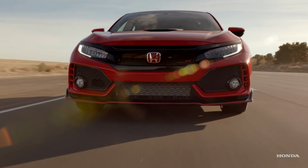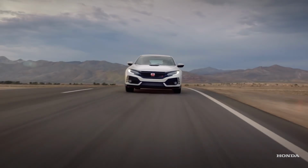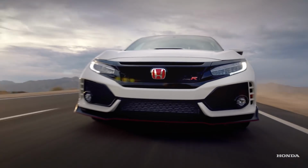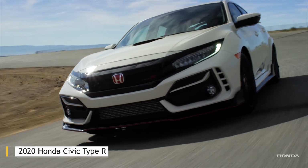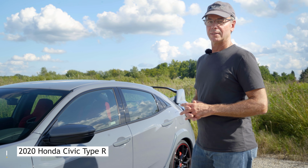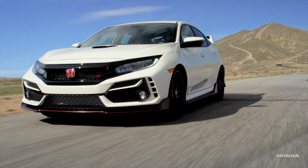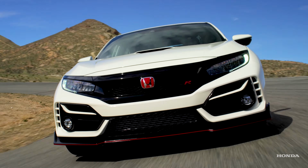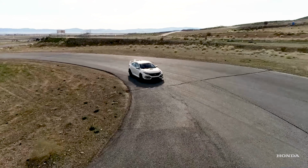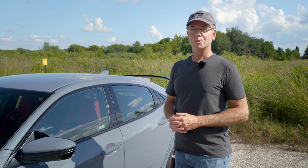Finally, with Generation 5 in 2017, the Type R is available worldwide, including the US. And this is the 2020 Type R. Much the same as the 2017, this is the Gen 5 with a few improvements for 2020. So, is this a legit hot hatch? Is it comfortable enough for daily driving? Let's find out.